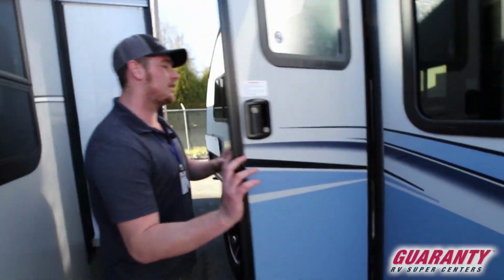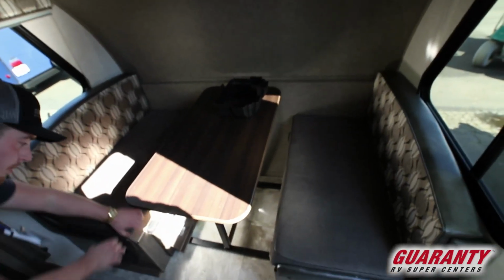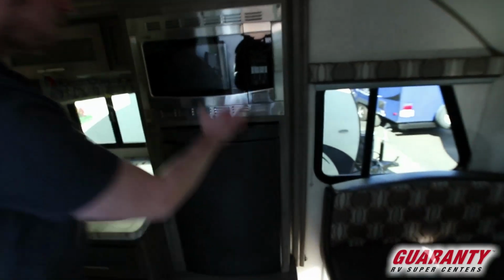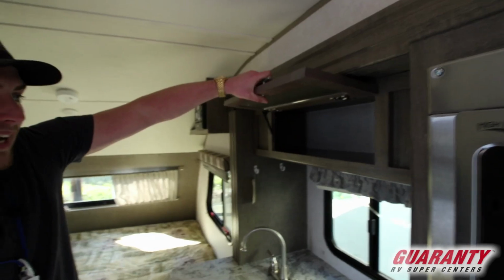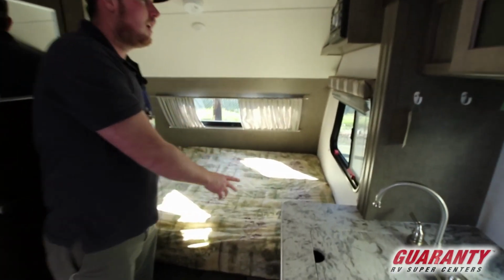Going on to the inside of the unit, you are going to get a kind of dinette off to this side. It's going to be a decent amount of space. Now the nice thing is, underneath both sides you will have storage, and then this does drop down and make into a second bed. Coming around here, you will get your appliances, your 2-burner stove, a nice little place to put all your spices, and then you will get your queen size bed in the back.